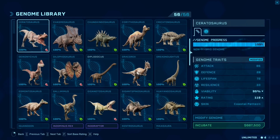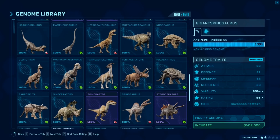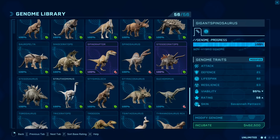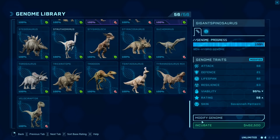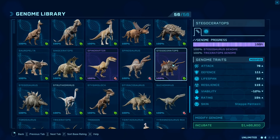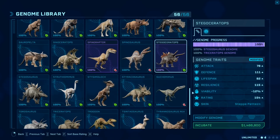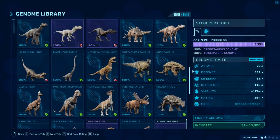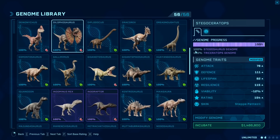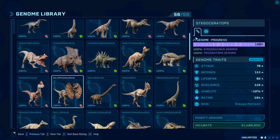I think Styracosaurus for the ceratopsids, and Gigantspinosaurus for the stegosaurids. Anything else? Sinoceratops? I'm going to try to avoid using Sinoceratops. I think that's about it for dinosaurs that shout. I mean, Stegoceratops as well. We've never had a Stegoceratops in a park, so we may include the Stegoceratops as well. I know some people will find that blasphemous, but I have gone off it as well. But some of the skins are pretty cool, at least. So maybe we can do a little Styracosaurus, Stegoceratops, hardy ceratopsid kind of exhibit. Nothing else is screaming to me right now, but we'll have a little think about it.